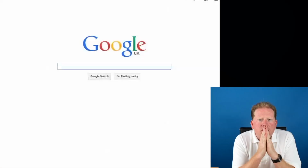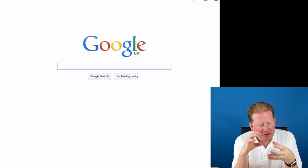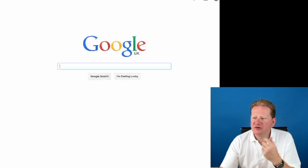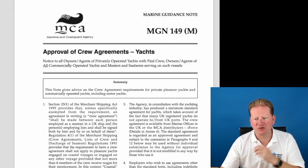It's about seafarers' employment agreements. And this has come into life because of the changes of MLC. Previously, we always required to have a crew agreement. So let's have a look at crew agreements together. Crew agreements. I want to explain how it all works. Now I'm going to be thinking pre-MLC, okay? Because we had an MGN 149, which was the approval of crew agreements for yachts.